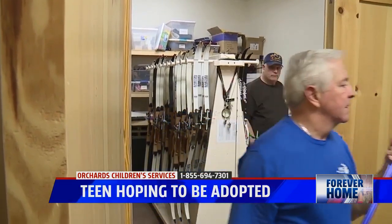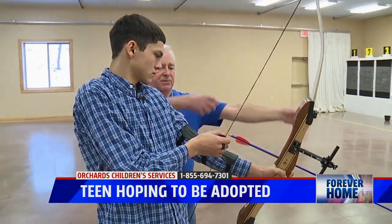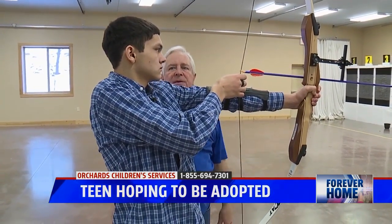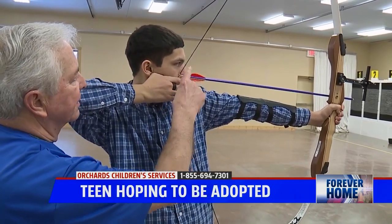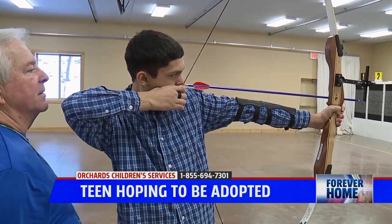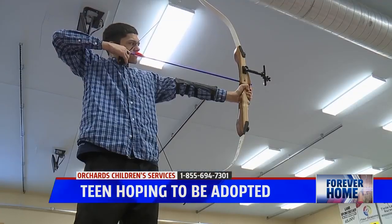Alejandro is kind, patient, and a quick learner. From shooting his first arrow. Pick the bow straight up, draw it in under your jaw. Now keep both eyes open. Bring it under your jawbone. Bring the string to your nose. Get your nose on the string. That's better. Put that red dot where you want the arrow to go. Let go. To nearly hitting the bullseye.